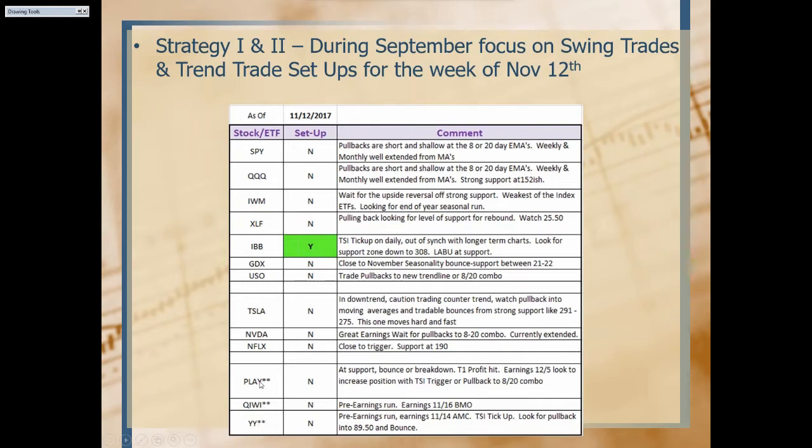Play was one of our catfish trades that is continuing just to hang in there, and we'll see if it gets a surge going into earnings. We actually took out T1 for profits, which is about a 5% gain, and so we got some profits off the table on that. Both Kiwi and YY will be closed this week because of earnings. So these were pre-earnings runs.